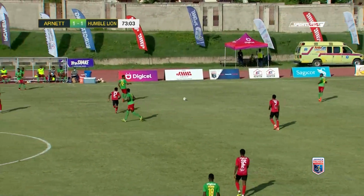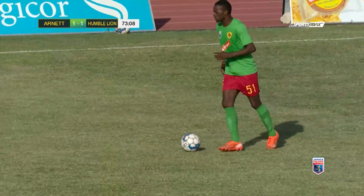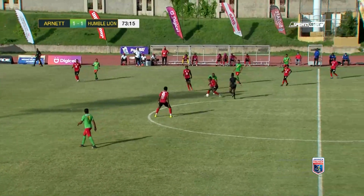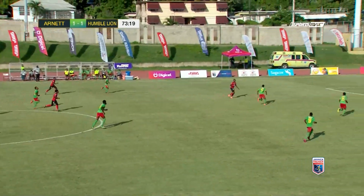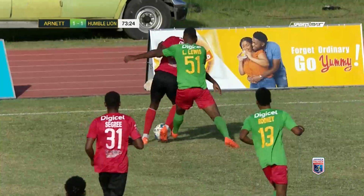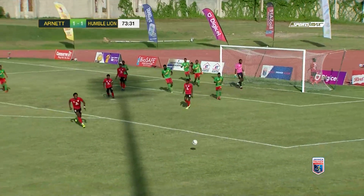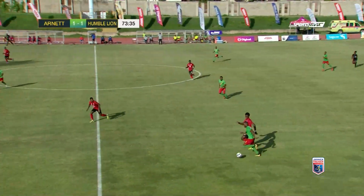Donovan Sigree, by the way, has come on for Steve Clark. So fresh legs for Arnett Gardens. Here's Luca Kong sending it long, and Cephas. Well, he's going to get up and try again. And he literally does this as he sends it across, and there was nobody there. Just out of the reach of Kelson.